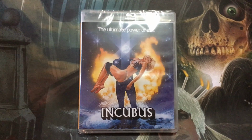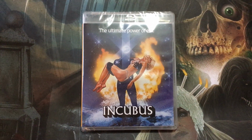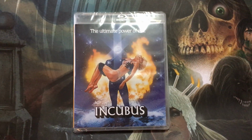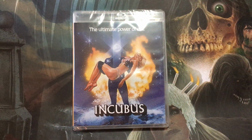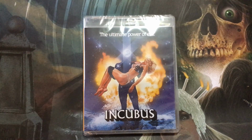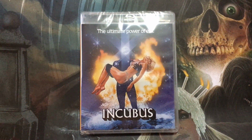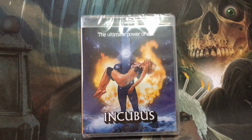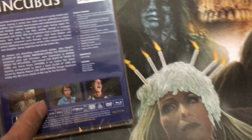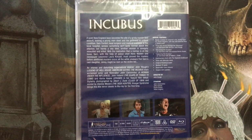I actually saw this movie at the theater back in the day. It was a double feature. My mom took me and my sisters to go see this with Beastmaster, which was a weird combination of two very different movies, especially seeing this one in the theater, with the subject matter of this one. But I always liked this movie, and I missed out on the DVD release of this one, so I'm really happy to have it. A decent amount of special features as well, and it's region free.